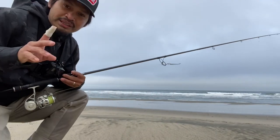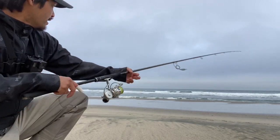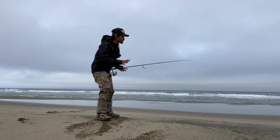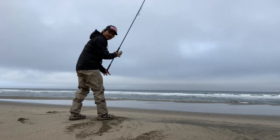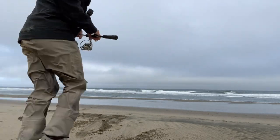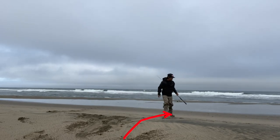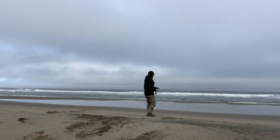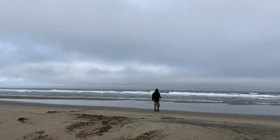Okay, guys, I'm gonna show you something. I'm gonna explain this structure right here. This is where the water stops during high tide peak, so this is where you are casting. And there's a sudden slope, it goes down right away. You see that? There's a break over here. Over there, look how far that is. This is flat right here. Flat, flat, flat.